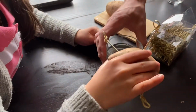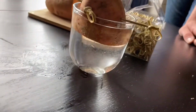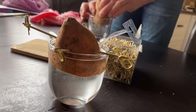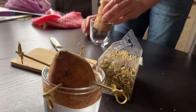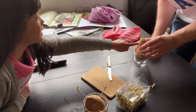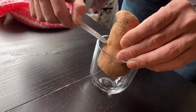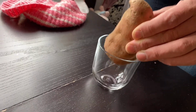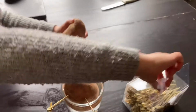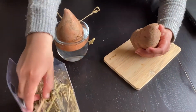Super easy. No potting soil required, only water, toothpick or this kind of pin. Papa is helping her to make this experiment. You can also do this with your kids, and for sure they will enjoy it for many weeks and get excited when the roots start to appear.